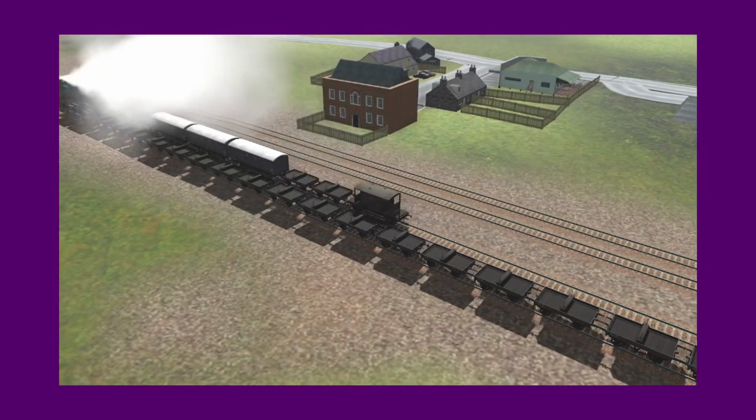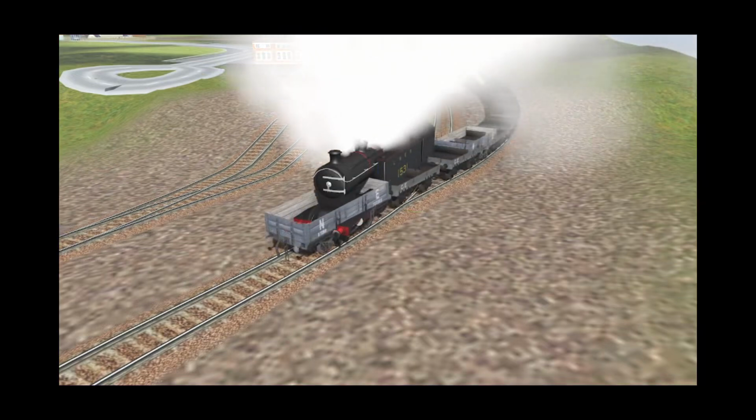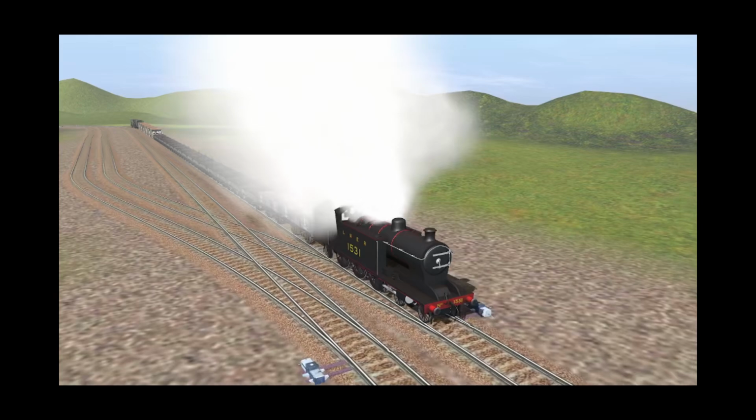Hopefully more to come next week. It's likely to be another LNER engine just because that's what I've recently downloaded. Maybe a tender engine this time.